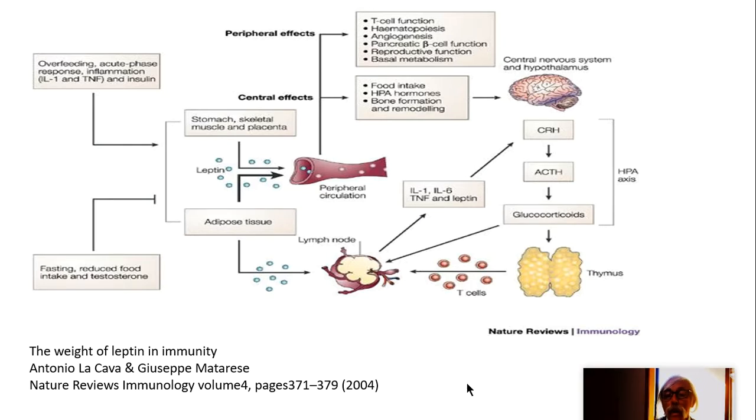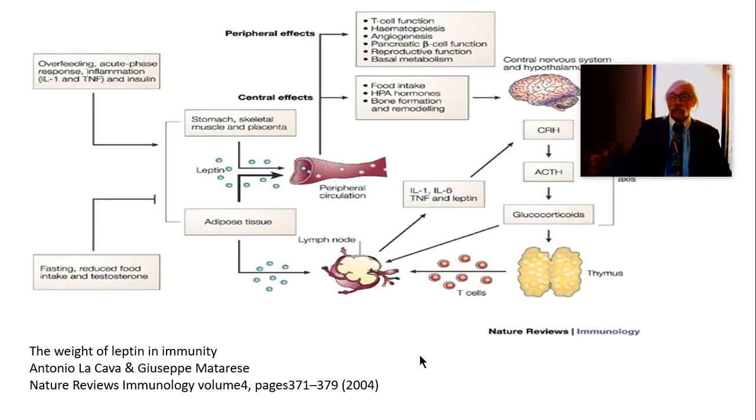Why am I saying that? Because high levels of circulating glucocorticoids is another paradigmatic serum marker for major depressive disorder. High leptin, high glucocorticoids. You see the connection? This is when it was first put in this 2004 paper from this Italian group, from Lacava and Matarese, Italian researchers. This was in Nature Reviews Immunology way back in 2004. So I'd like you to see where this information comes from.